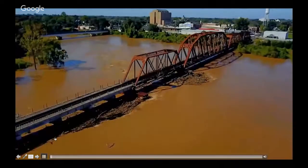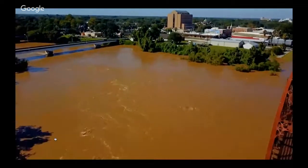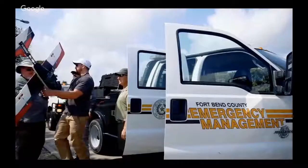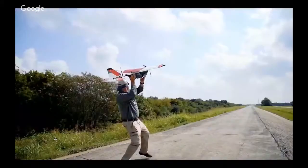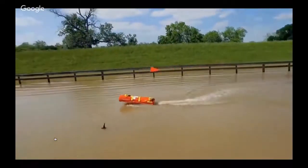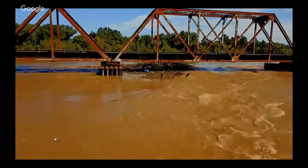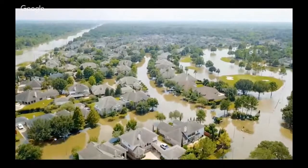So let's get started. Let's just think a little bit about what we mean by small unmanned aerial systems. And here's a view from Hurricane Harvey. The Center for Robot-Assisted Search and Rescue at Texas A&M's Engineering Experiment Station has been working with Fort Bend County Office of Emergency Management to provide small unmanned systems, aerial vehicles, and even marine vehicles to be looking at the underneath bridges and the river. What we've been doing is providing small unmanned aerial systems primarily to give aerial imagery so that the officials can see what they're doing to make real-time decisions.